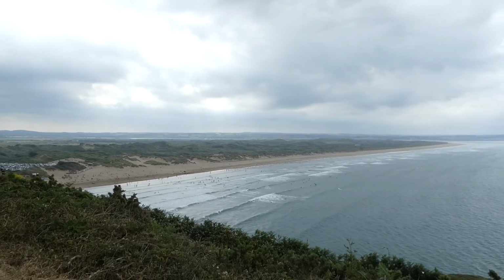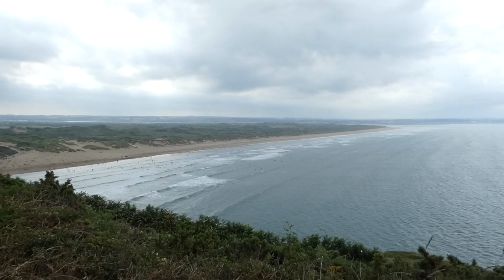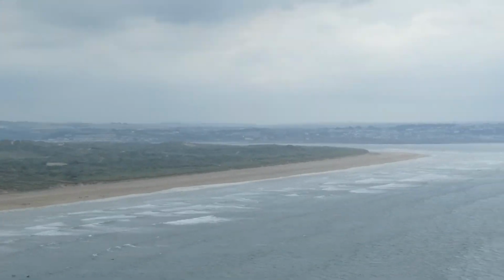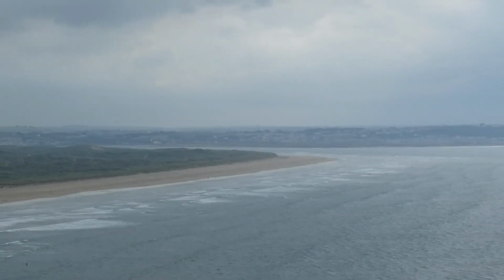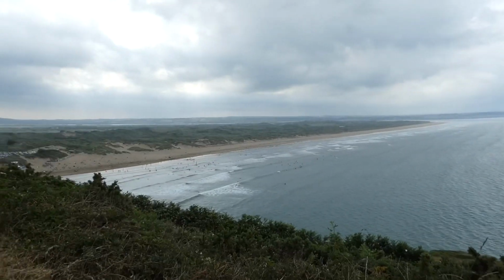Saunton Sands ahead of us. As you can see, I've walked this stretch of beach and if memory serves me correct, it's a couple of miles. So where it goes into the, I think it's the Taw estuary, that's Crow Point, sort of roughly there. But yeah, so we're nearly at Saunton Sands.